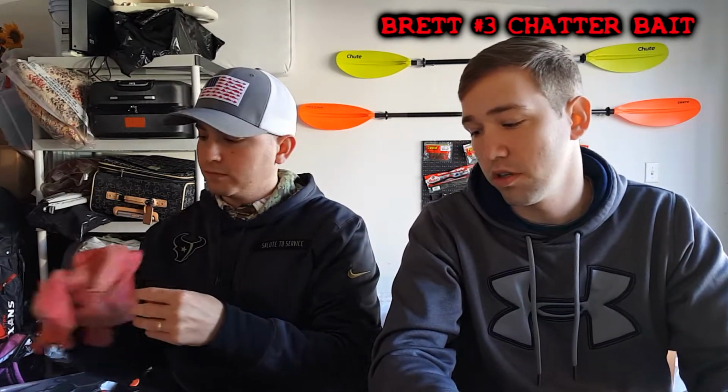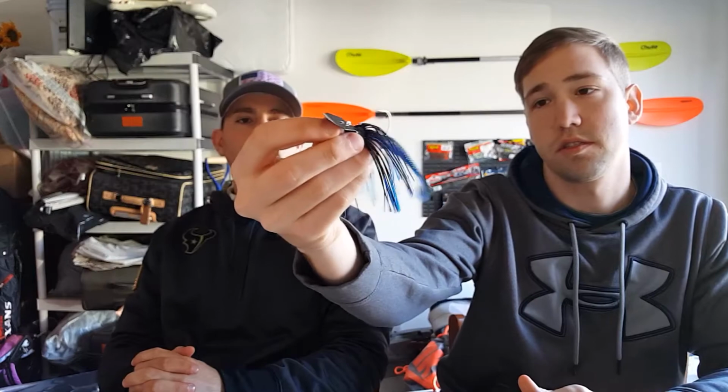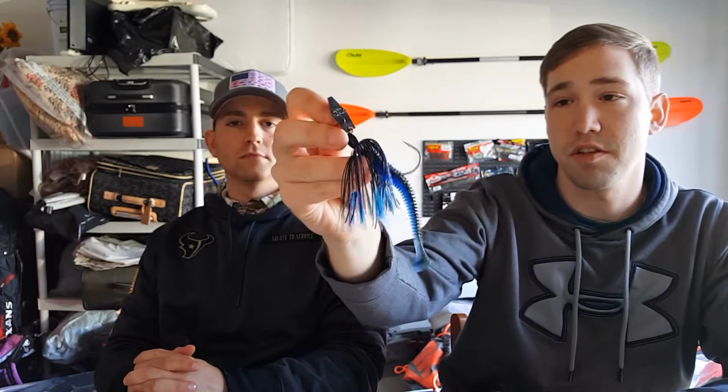Like he said before, in our waters a lot of times we like to imitate bluegill, because that's just typically what there is there. So something like this is going to work out perfectly. It's just a chatterbait. There's not really much to say about a chatterbait. A lot of these are actually pretty basic baits. Yeah. All right, so next, everybody knows this.